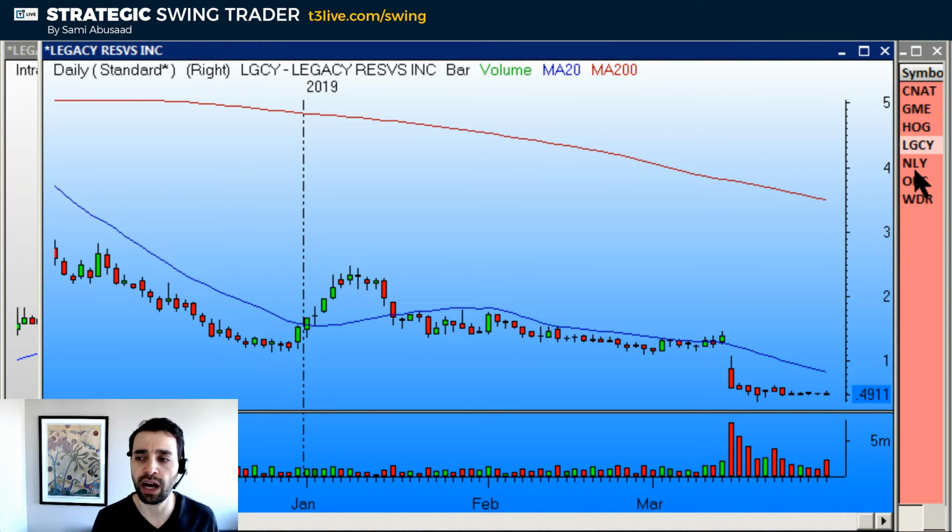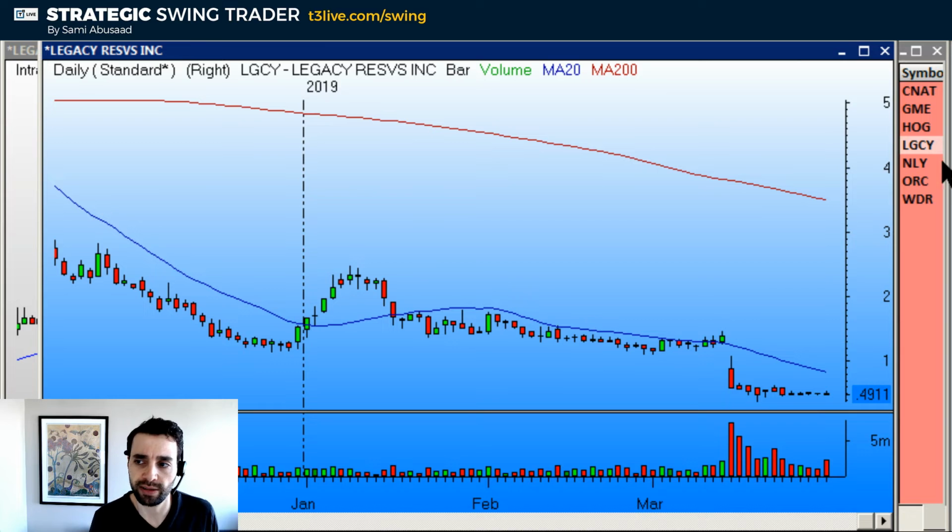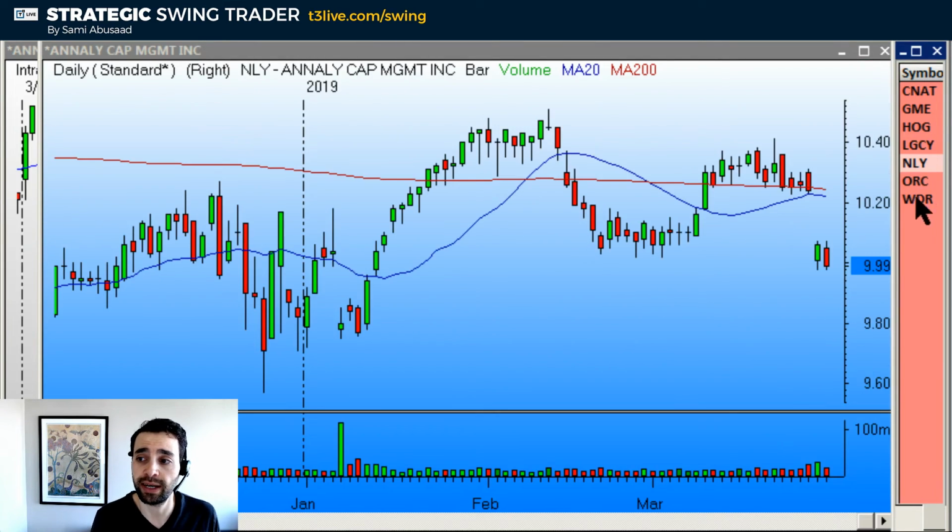I've shorted 10-cent stocks multiple times, 10, 20. That ended up going to 1 penny, 2 pennies, 3 pennies. So you can still make money with even a 50-cent stock, believe it or not. It's all about share sizing and reward to risk.